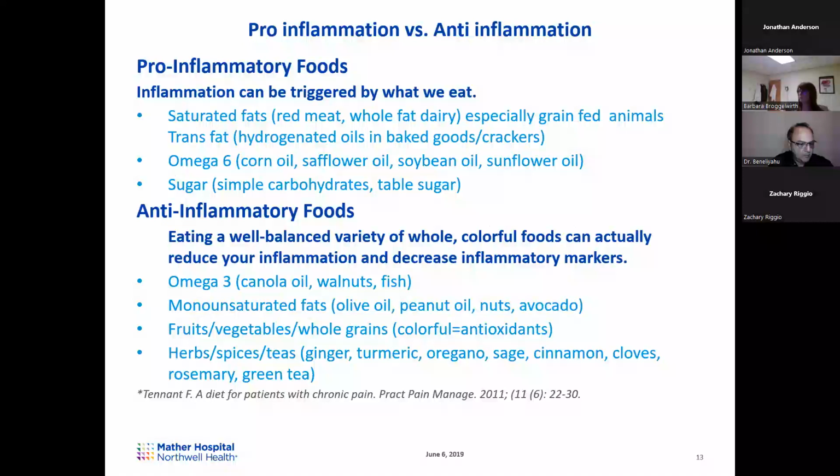So pro-inflammatory foods, as I mentioned earlier, are these ultra-processed foods that contain saturated fats, especially from grain-fed animals, trans fats, and hydrogenated oils that are often in baked goods and crackers; omega-6, found in corn oil, safflower oil, soybean oil, and sunflower oil; and sugar, simple carbohydrates, and table sugar. Anti-inflammatory foods include omega-3s, which can be found in canola oil, walnuts, and fish, or monounsaturated fats like olive oil, peanut oil, nuts, and avocado.